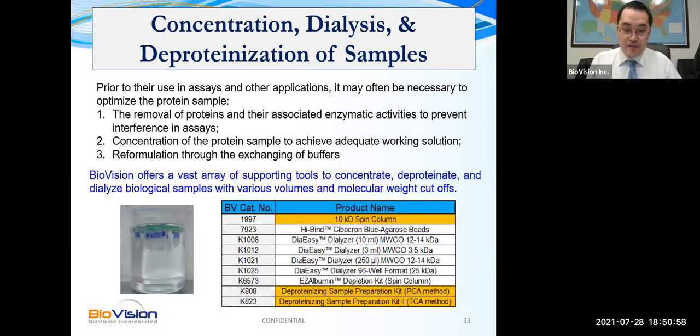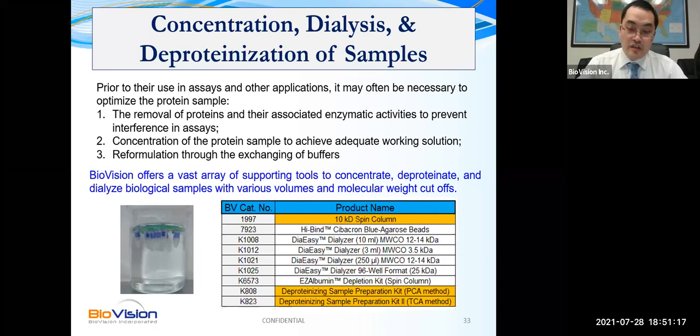Before using either BioVision's or their own protein samples in assays and other applications, customers might want to optimize a protein sample through the removal of the actual proteins, because the analyte is a small molecule and you don't want the proteins to interfere with your assay. They may also want to concentrate or dilute the sample to achieve the proper working protein concentration for that assay, or reformulate the sample through buffer exchange. To accommodate these needs, BioVision offers support tools to concentrate, deproteinize, and dialyze biological samples. These tools come in a variety of capacities and molecular weight cutoffs to provide maximum flexibility for the customers.